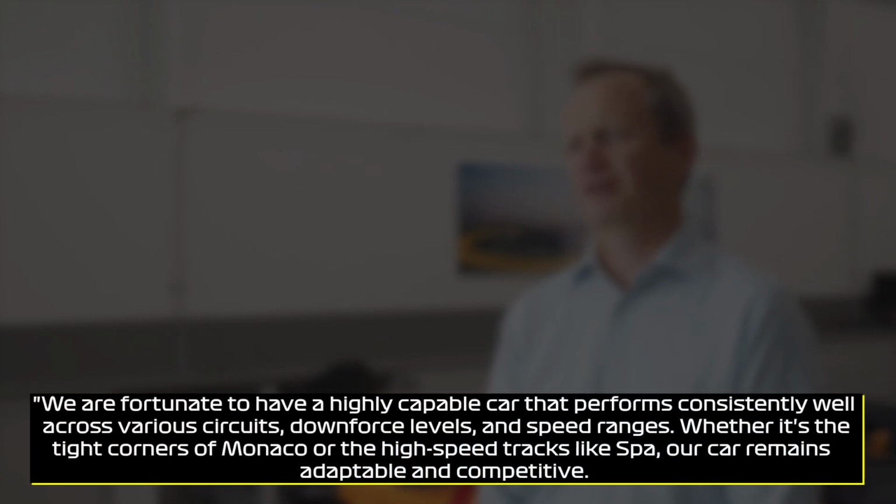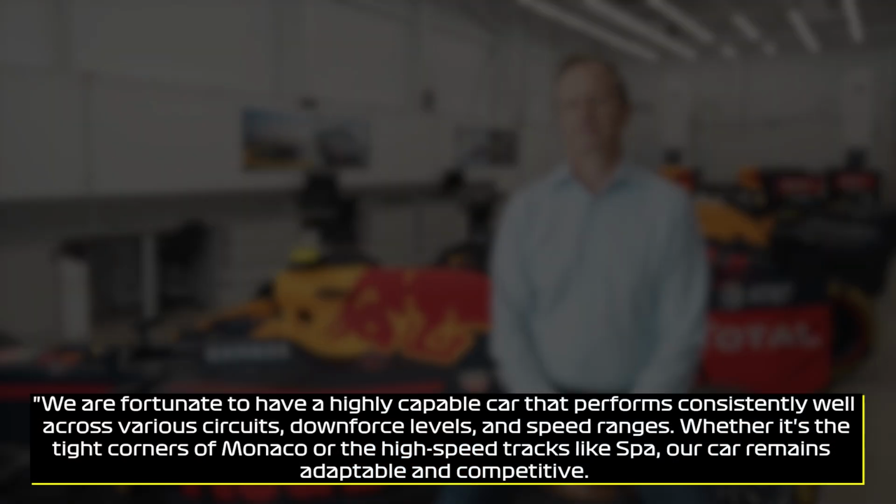Paul Monaghan, the chief engineer in charge of car engineering, acknowledges this strength, stating, "We're fortunate to have a highly capable car that performs consistently well across various circuits, downforce levels, and speed ranges. Whether it's the tight corners of Monaco or the high-speed tracks like Spa, our car remains adaptable and competitive. The RB19 isn't plagued by weaknesses that make us worry about winning on some tracks while struggling on others. We don't approach different races with fear.